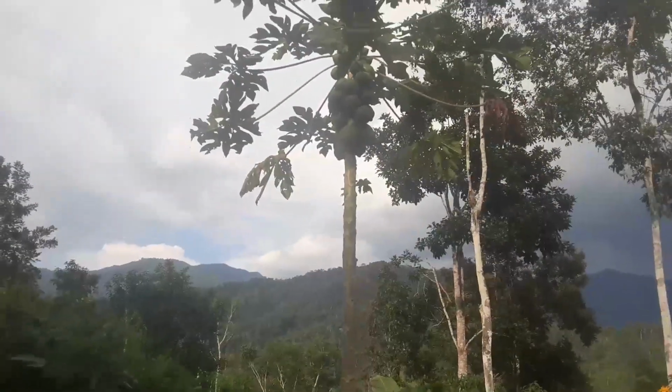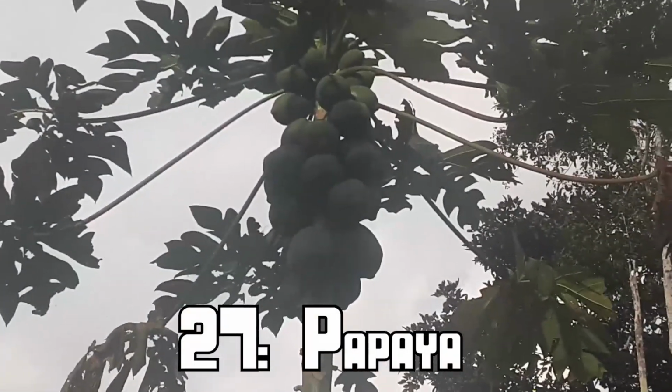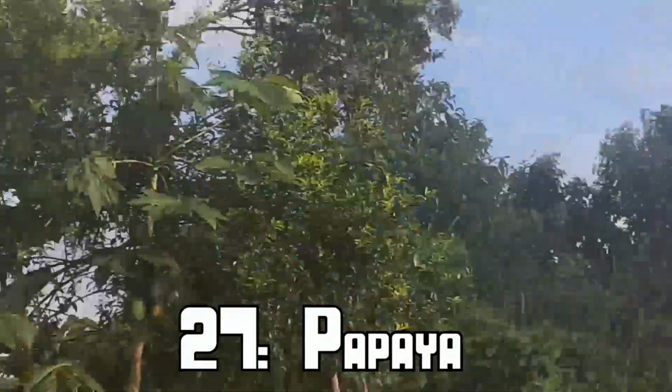And then here we have some regular papaya. Some more papayas here. And some more papayas here. One is getting ripe.